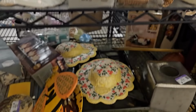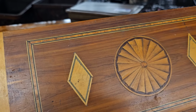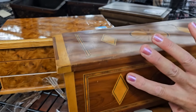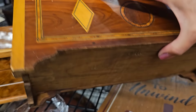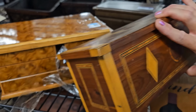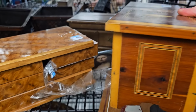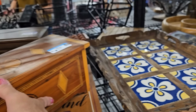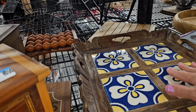Ooh, look at this piece. Inlaid wood. Absolutely gorgeous craftsmanship here. Look at the grain on that. It's really, really lovely. It is almost like one of those mini lane chests that demonstrates what a big piece would look like. It's absolutely gorgeous. We'll definitely take that with us. The hinges are lovely.